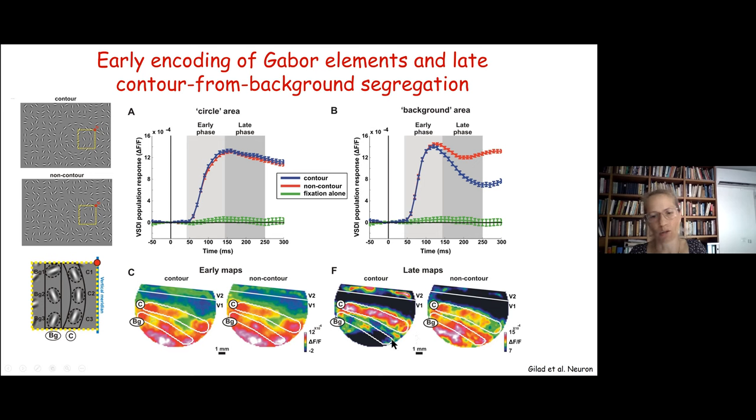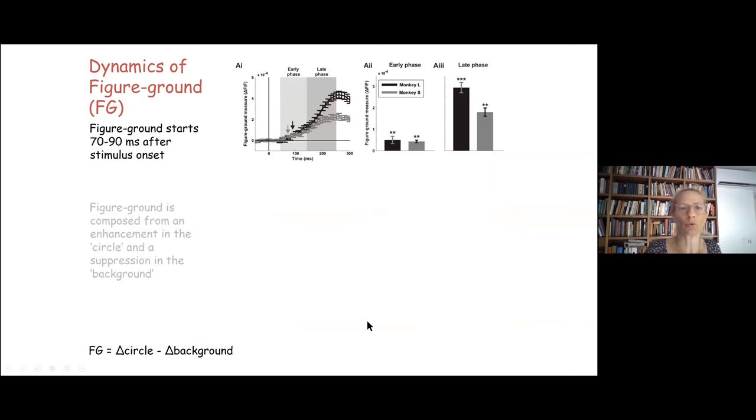The population response is completely changed. In the circular area, namely in this region of the circular contour, we can see enhanced activity. So the figure is enhanced and the background is suppressed. This pattern is unique for the contour and does not appear in the non-contour condition. Now we can define a measure of figure-ground segregation, which is simply the response difference between the circle and the background in the two conditions.